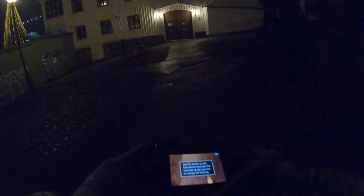And as I said, it's been so long since I was last out. I think it's something like a year since the last time I was out shooting street photography like this, at least during night. So I have no idea how this is going to turn out, but let's give it a shot.